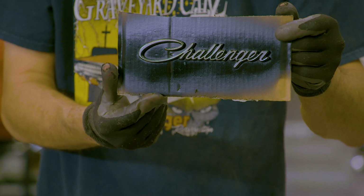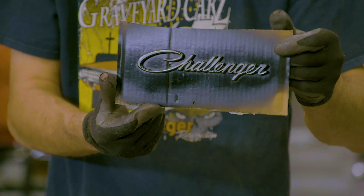So pretty easy thing to do. It saves you a ton of money. These body tags are getting really expensive now. So if you can save them, it's worth saving.